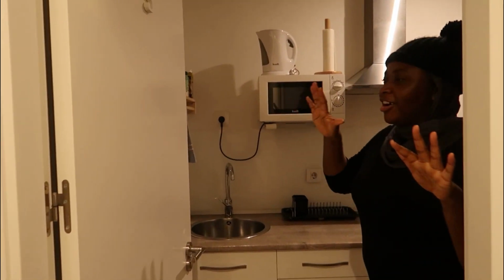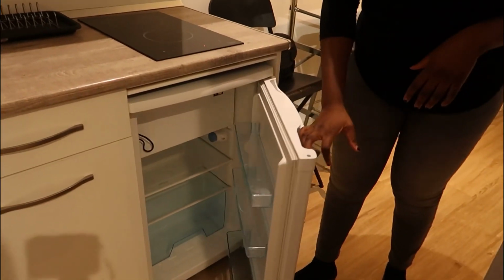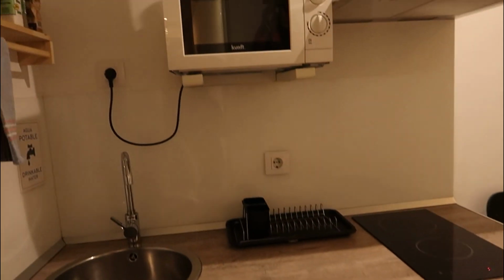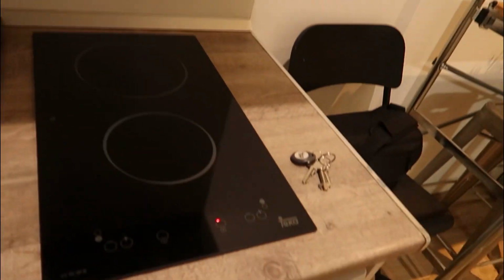Welcome to my Airbnb service apartment in Madrid, Spain. Here we have the laundry, but we're not going to show that. And this is the beautiful, cute mini apartment, service apartment. Here we have the kitchen, and it has the fridge, very nice, compact, and the cooker. It has a microwave, a kettle, your sink is there, and you know, everything.